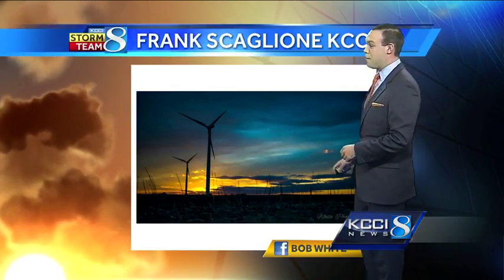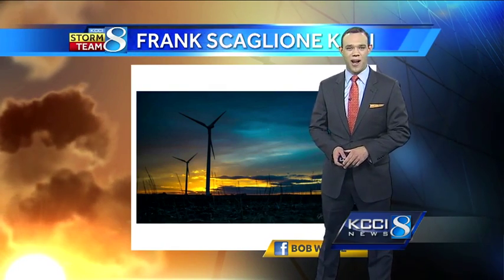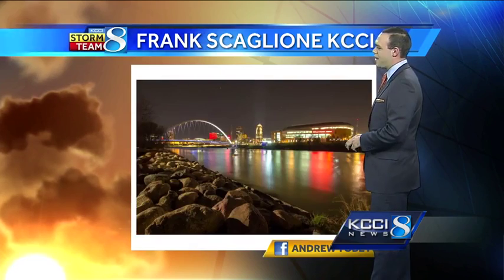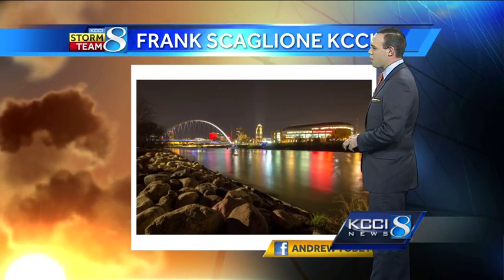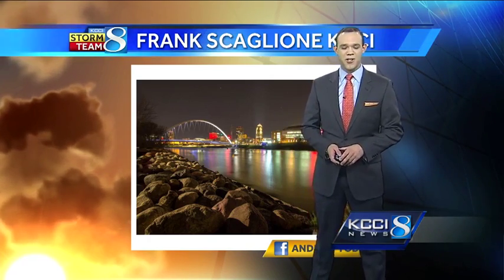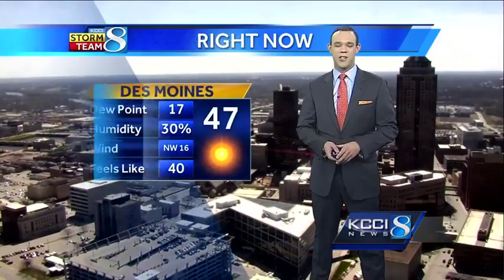Another neat picture from Bob White in Britt, Iowa. Check out the sky. Some neat colors out there. Thanks for sharing that, Bob. And this one from Andrew Toby over the weekend of downtown Des Moines, looking back over the river down by the Chinese Pagoda. So some neat pictures on my Facebook page. You can always share yours. I'd love to see them.